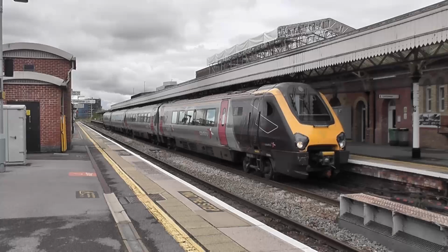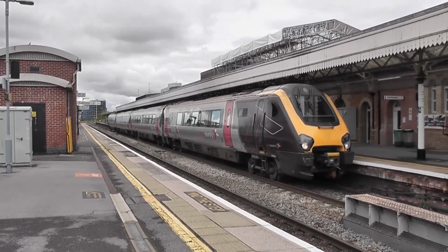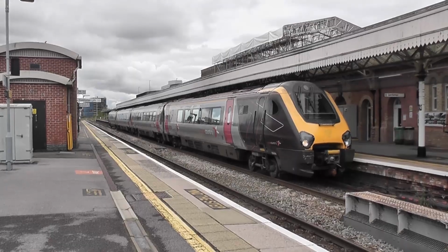After 20 or so minutes they finally fixed the door problem and off it goes. The reliability of cross country demonstrated in full.